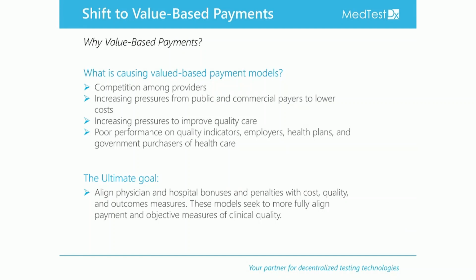The insurance provider market is more saturated than ever. There's a lot of competition between the different providers. There's increasing pressure from the public, along with commercial payers, to not only lower cost but also to improve the quality of the health care. Also, there have been a lot of poor performance quality indicators, whether direct or indirect, on the healthcare system. So something has to change, and with that, it's going to shift more to a value-based healthcare system, which is going to change how providers pay the healthcare professionals.